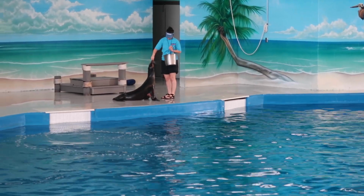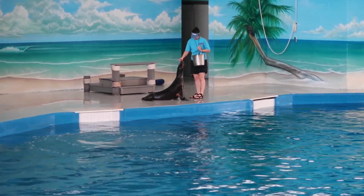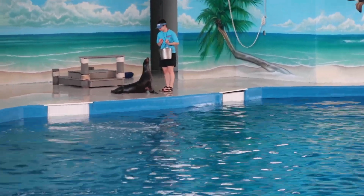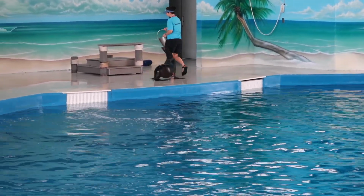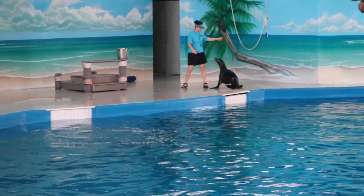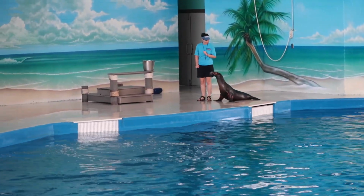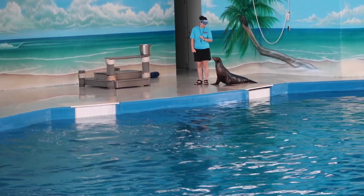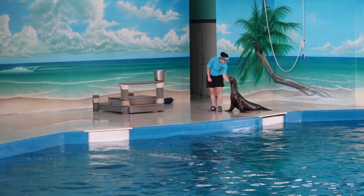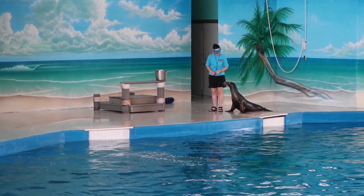When possible, these sea lions are nursed back to health and then released back out into the ocean. When they can't be released, like in Katie's case here, they are adopted out to facilities just like ours, so they can be educational ambassadors for their species. But back to the matter at hand, Katie, if you're so sure that you're not a California sea lion, why don't you show us what you think you really are?